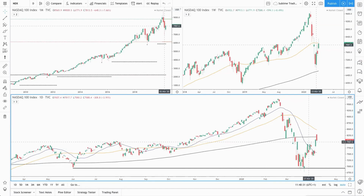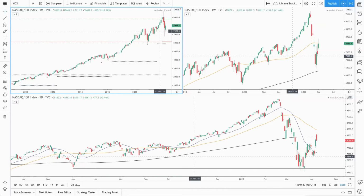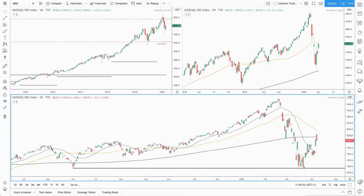On the Nasdaq, starting with the monthly, again, price is looking bullish so far in April, with it finding some kind of support. And we can see that in more detail on the weekly. The support has come at the 200 simple moving average. We've seen bullishness. We can see now price is interacting with the 50 simple moving average, which is currently acting as resistance. And on the daily time frame, we had a gap up through the 200 moving average.